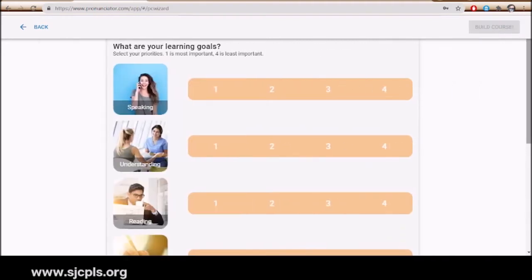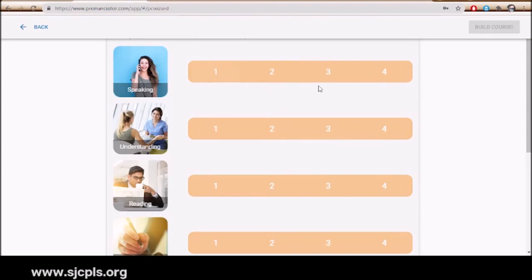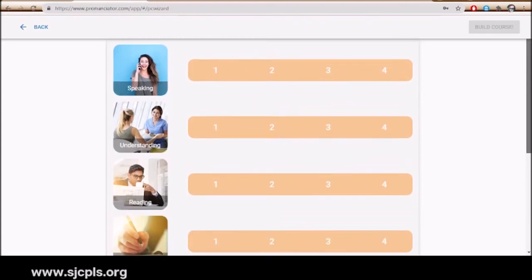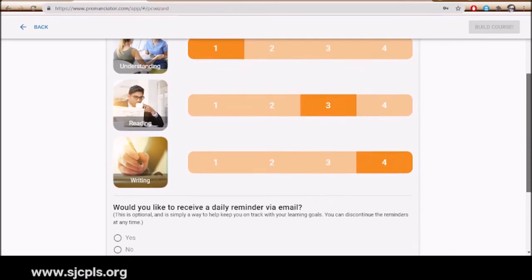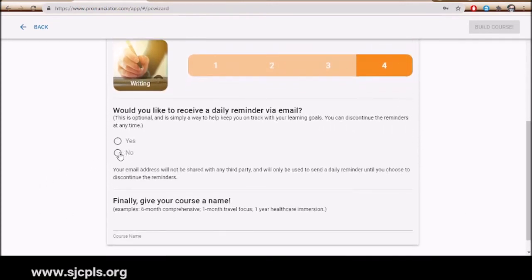And then finally, you're going to be asked what your learning goals are. I'm going to say, so 1 is the most important, 4 is the least important. Speaking is most important to me, as is understanding. At this point, reading and writing are probably not quite as important. I don't need to receive a daily email, and I'm going to give this a name. I'm going to say Landscaper Course.